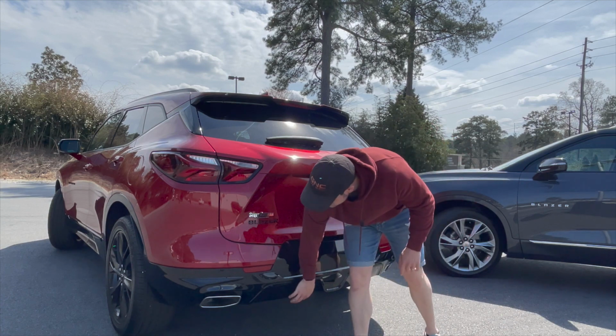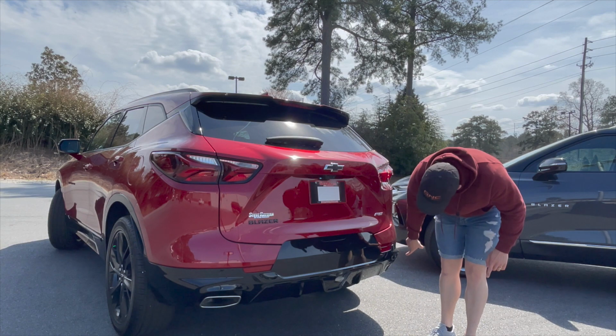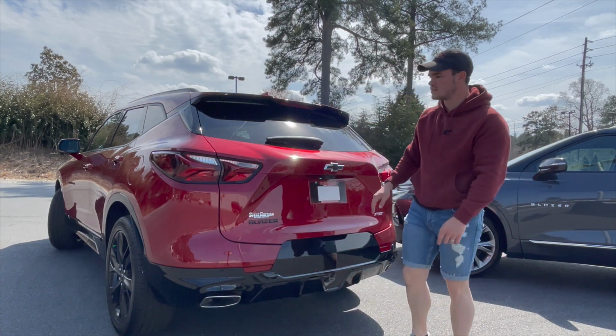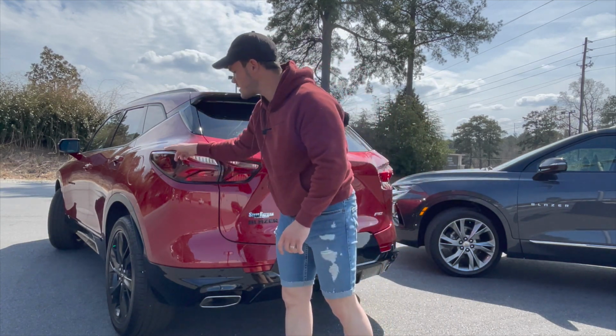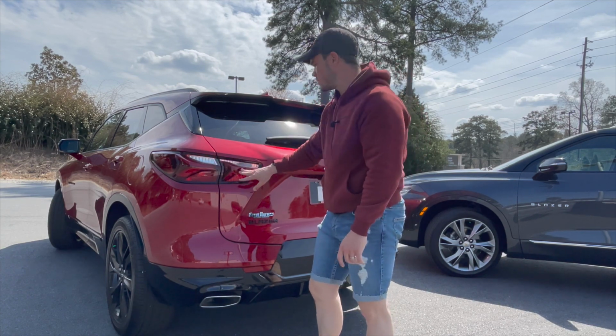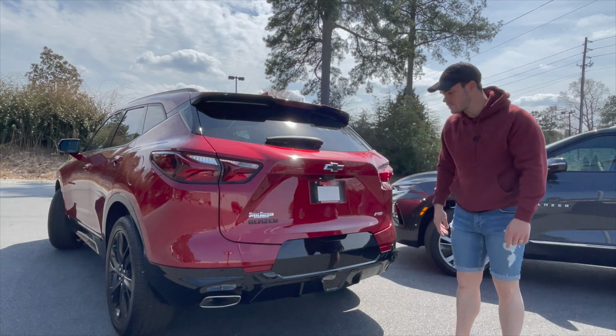But look, they designed this almost like a diffuser, which is really cool. And then you have dual chrome exhaust tips as well. I'm kind of curious why they didn't black these out, but overall still a clean look. And if you notice, you actually have a black surround for the taillight unit now. So overall, really nice. It's still a full LED unit, just like the Premier model, and you still have the same camera setup in the back here.